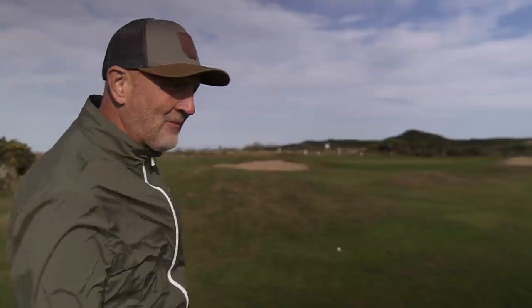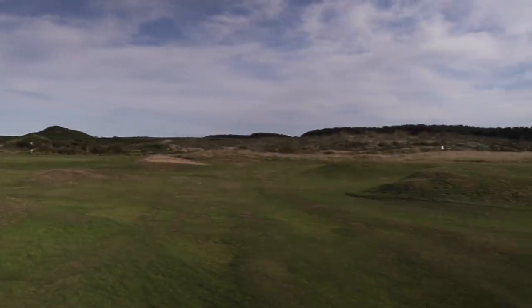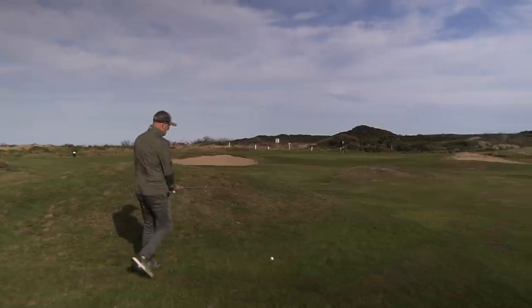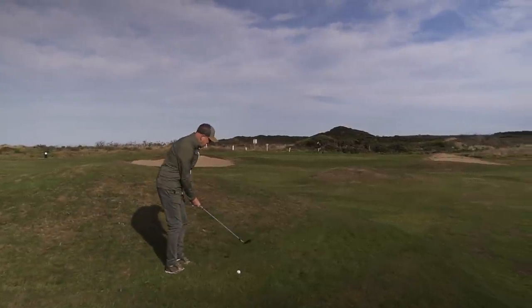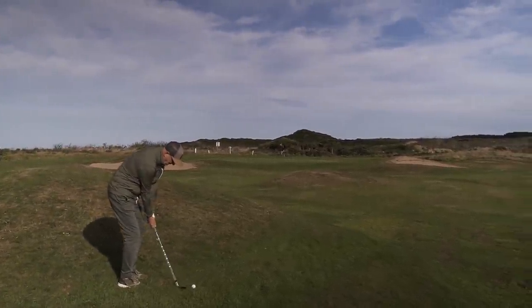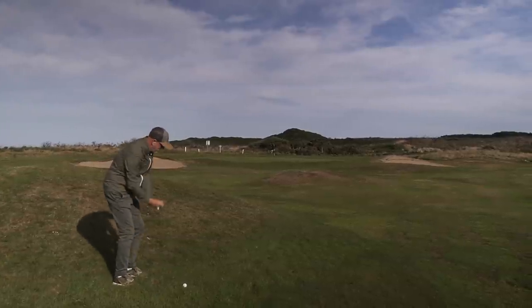With all these hillocks around, you need a lucky bounce to have got to where I did. Right. I'm not quite sure what the right shot is in this wind. I've got a lofted club and probably a bit of a mistake.